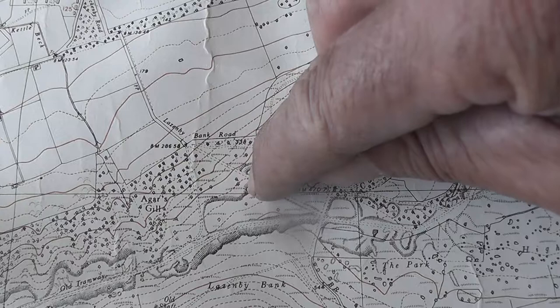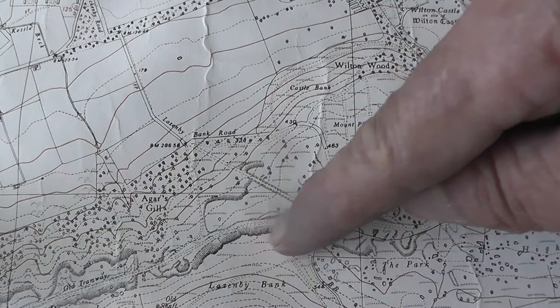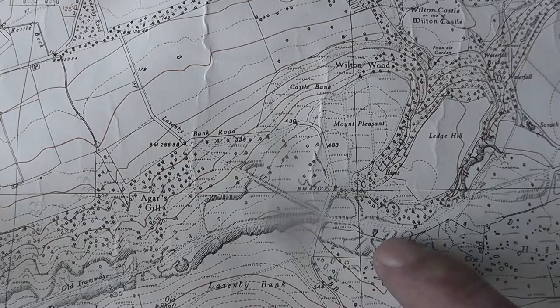And all this along here is spoil from when they quarried the ironstone, before they had to start drifting into the hillside. So you've got this tramway along here, and at this point Lazenby Bank Road goes over the tramway. There's a bridge there. I think it's 1871 it's dated. This little thing here is the SS Castle.